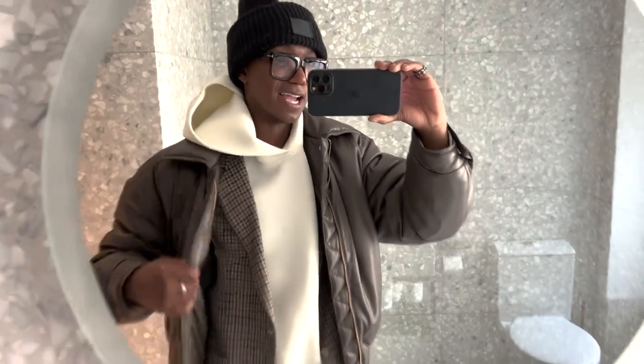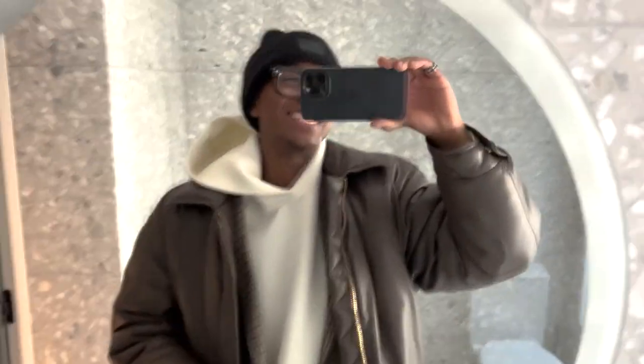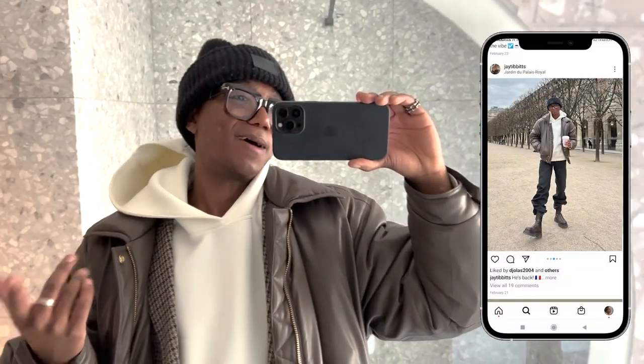So I wore the blazer, and I have on my Nanushka faux leather jacket on top of that. I'm wearing my La Mer straight leg, high-waisted pants. They've been unbuttoned the whole trip because I couldn't sit for 7 hours in high-waisted pants. And then I'm wearing my Bottega boots. I'll try to get a better video of my outfit when I'm out, but quick OOTD. Back to the room tour.